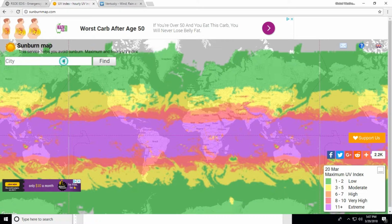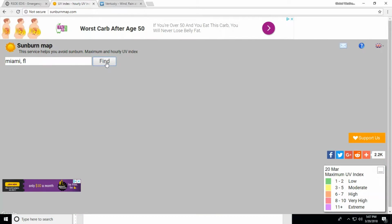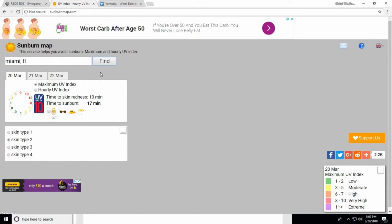And one thing you could do here, what I like about this, you could put the city on here, and all you do is just go do a find, and it will take you down to that specific location. You could put in anything in the world, any location.